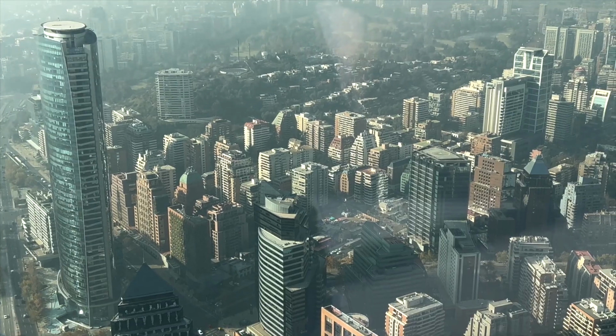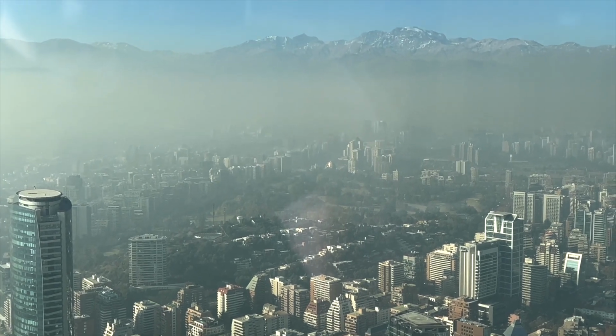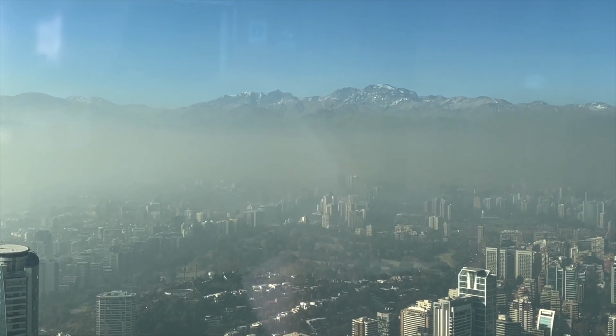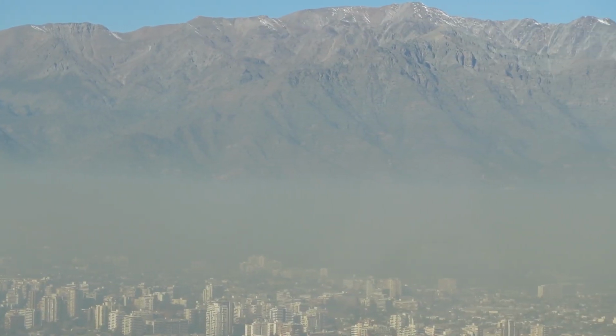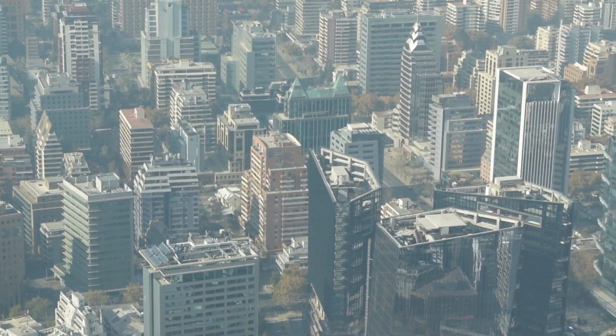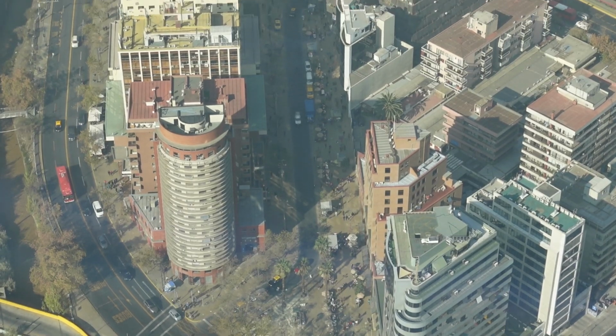Wow, you can see it's so much clearer up here. Like all the perfect looking buildings in the city, and then the mountains just there. It's amazing. And then you just got like that haze sitting there, but you can still see so clearly. Beautiful sunny day for it. Welcome to the tallest building in South America. We can see straight down there where we just were having a coffee and a couple of brownies. Looks really cool, you can see the umbrellas.